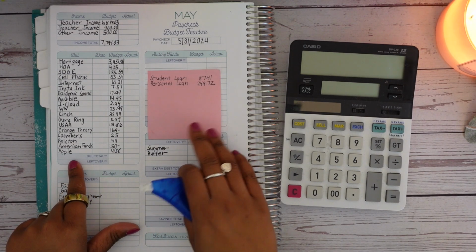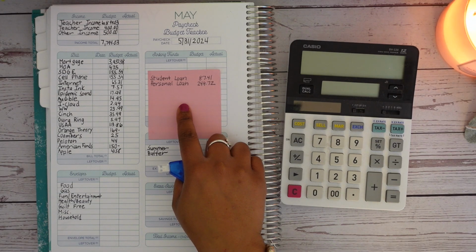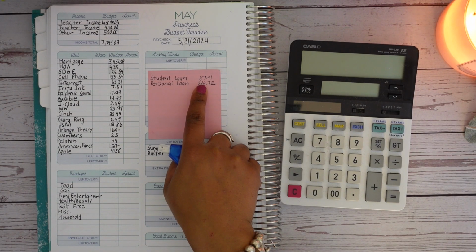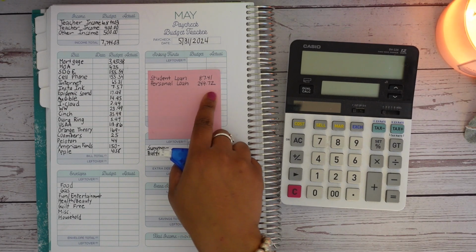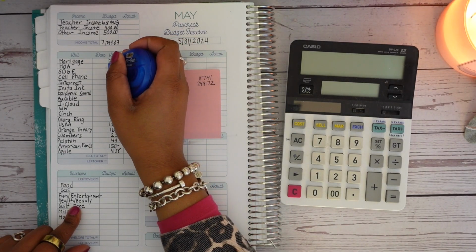So we went ahead and listed all of my fixed expenses in the workbook. All of my expenses do not fit in this section, so I did have to use this Post-it to write 2 additional expenses. My student loans are $87.41 a month, and then I do have a personal loan for $249.72.